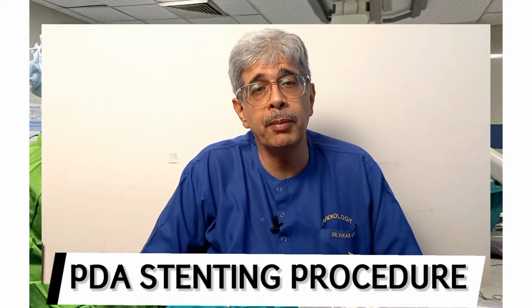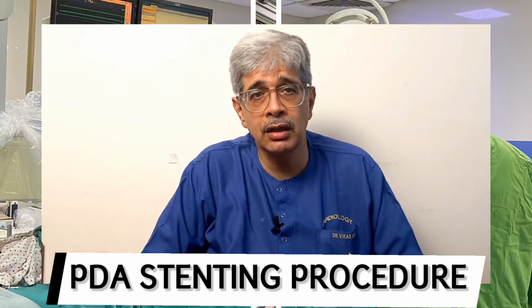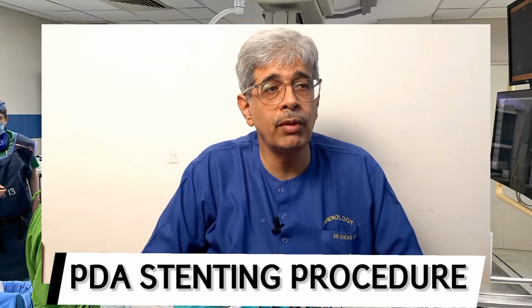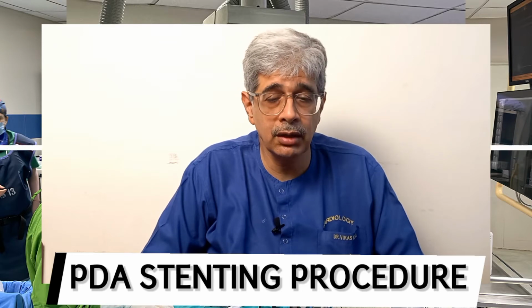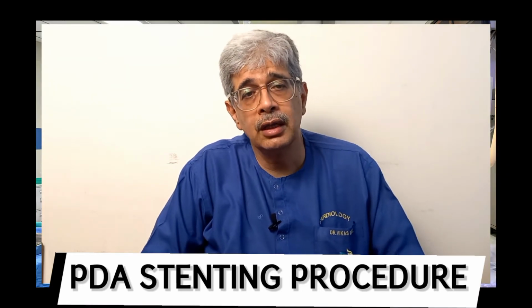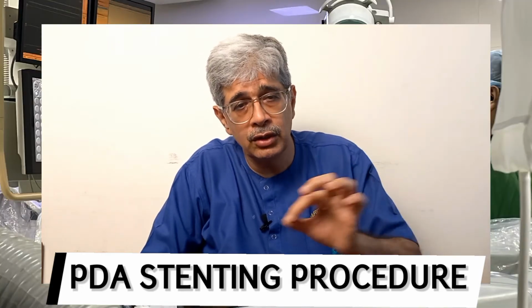This condition is called pulmonary atresia. That means the pulmonary valve, the valve between the heart and the lungs, is not there, which means the blood cannot go from the heart to the lungs. If the blood can't go, the baby can't get oxygen. So how is the baby surviving? There is an extra tube called the PDA. This tube maintains the blood flow into the lungs.